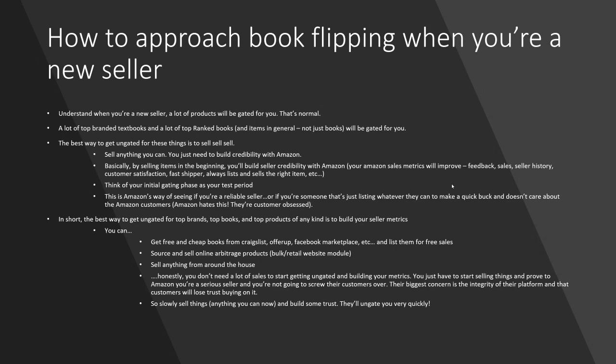So easy ways to do this are to get free and cheap books from Craigslist, OfferUp, Facebook Marketplace, etc. You can literally go there, search for free, and search through the free listings and get some things and sell them. This is something that I'm not just telling people to do. I literally went out and did it myself to prove to people that were complaining in, I think it was version 2 or 3 of this course, saying, you're saying that, but I doubt you ever did it. So I was like, you know what? I'm going to go do it.